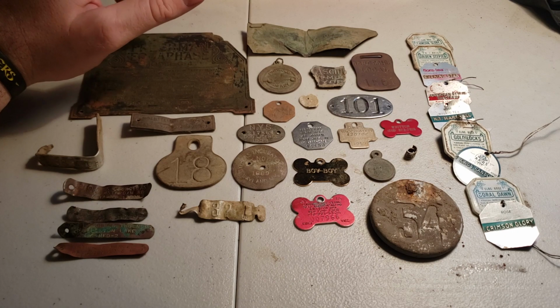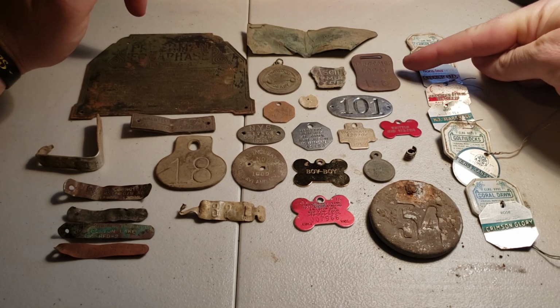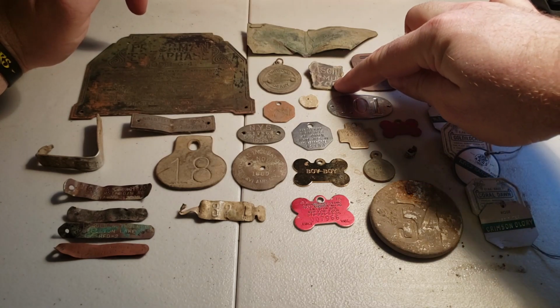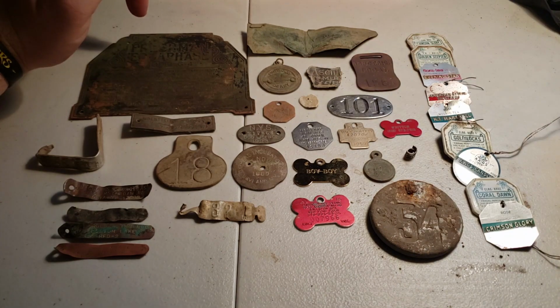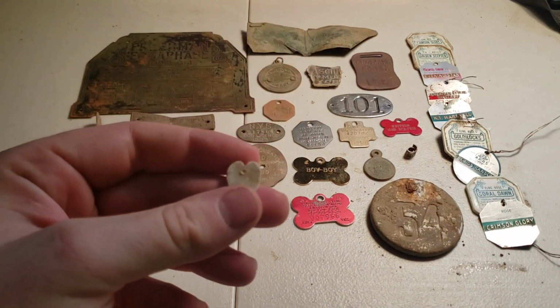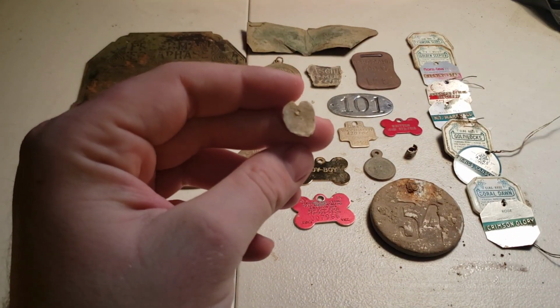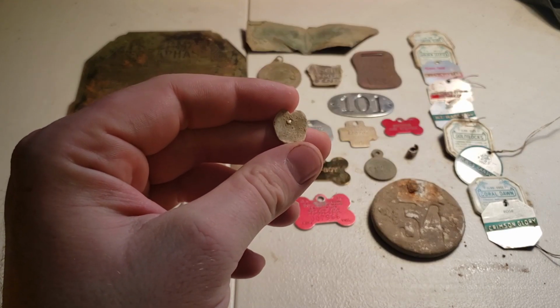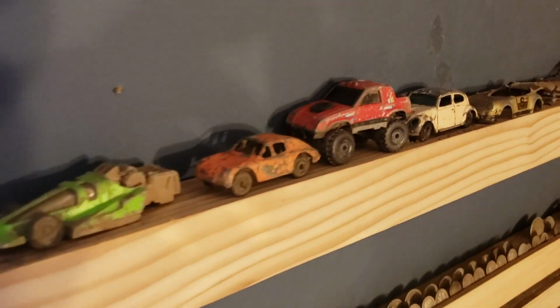Some notable ones that I really enjoy. This baggage tag from the Delaware and Hudson Railway. Not sure what the manufacturer on this one is, but this is part of an old carriage tag, and definitely my favorite of the group is this carved lead heart that I found on a kind of colonial site behind my parents' house. We'll do our toy cars real quick.